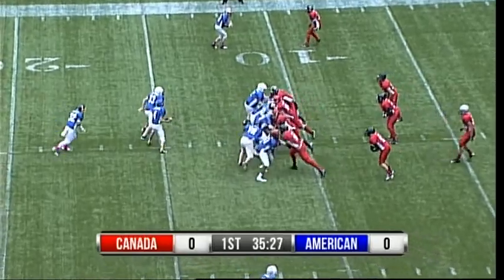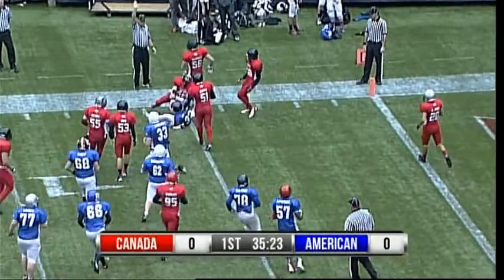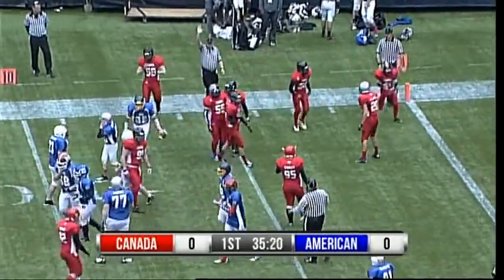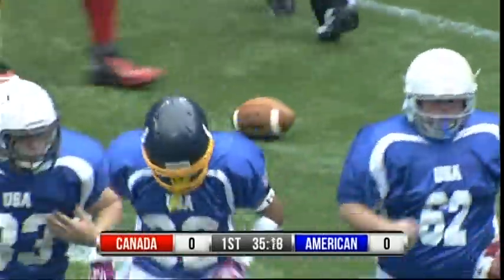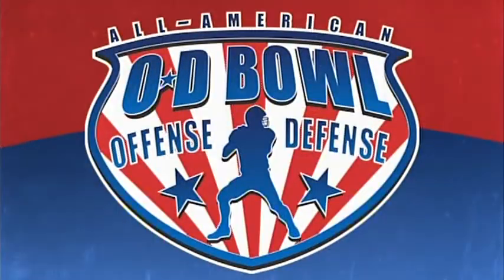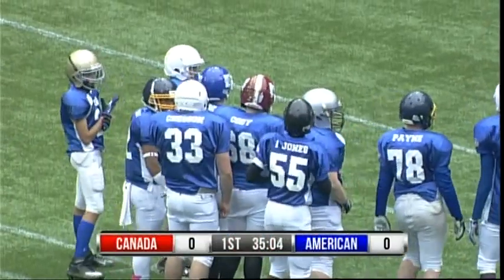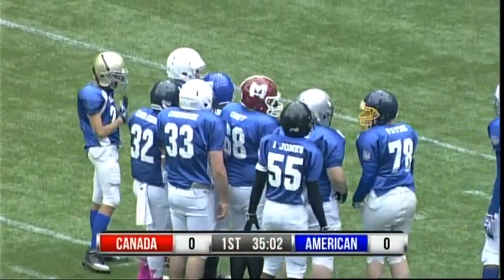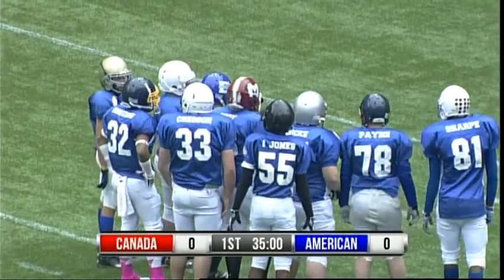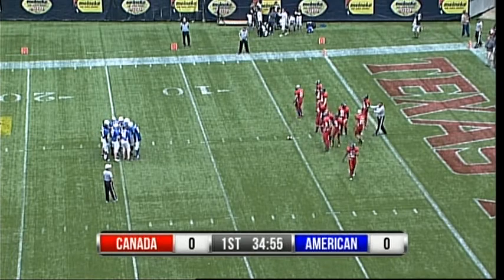Chase Owens in that pistol again. Hands ball off to the left side. Nice running room all the way down to the 5-yard line. Ball carrier there was 32. We get a look here at the replay as these games, just like the high school showcase, are 2 40-minute halves with a running clock. Coaches can elect to punt it on 4th down if they want.